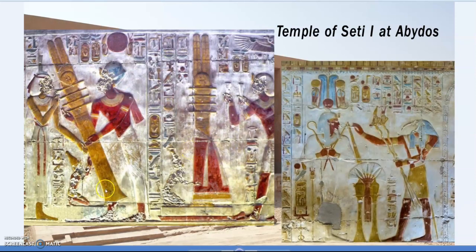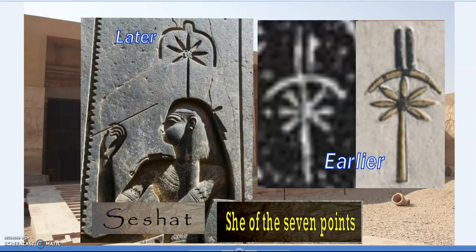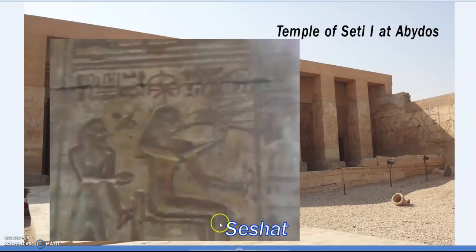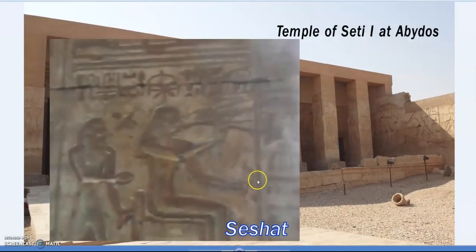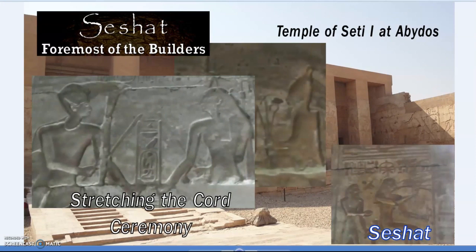He's raising the Djed and his Thoth with his two rods, Lower and Upper Egypt, coming together. And now Temple of Seti I has multiple references to Seshat in there, very important. So just as you enter, you would see, again, the 7 points above, and the scribe. She's even got the scribe tools there. It's maybe a bit hard to make out. And the Palm Frond. Stretching the cord ceremony with Seshat in there.